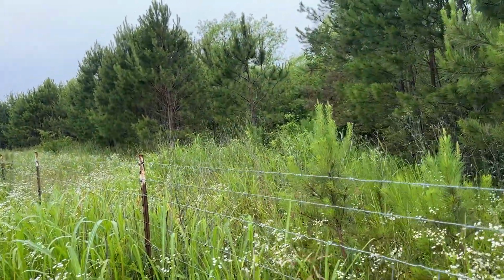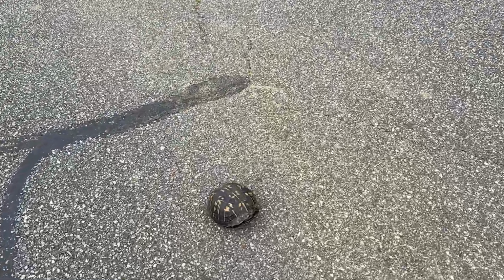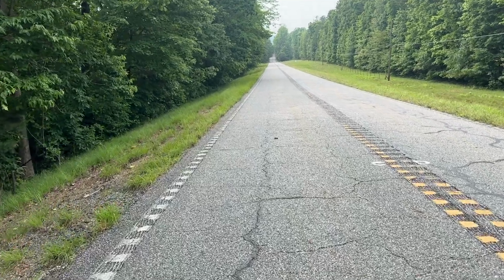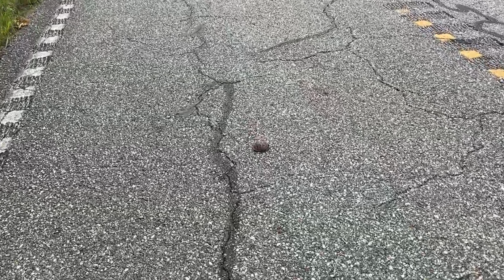There's plenty of water around here. And our second turtle of the day, a box turtle. This guy just got straddled, so he's understandably pretty unhappy. We'll get him out of the road though. All right, we have yet another little box turtle. This one's a baby. Look at him.